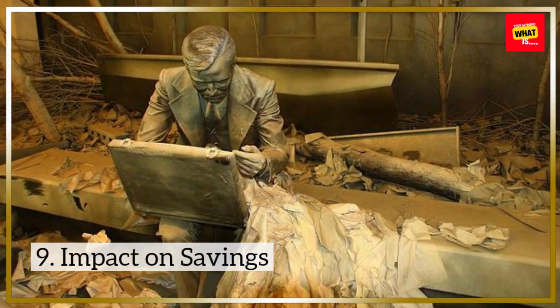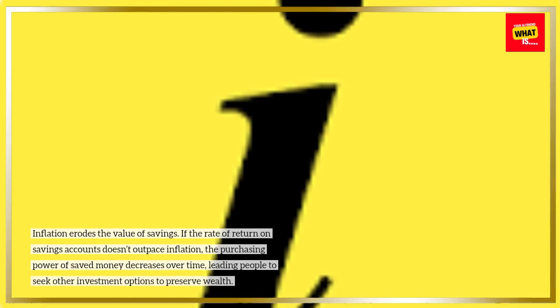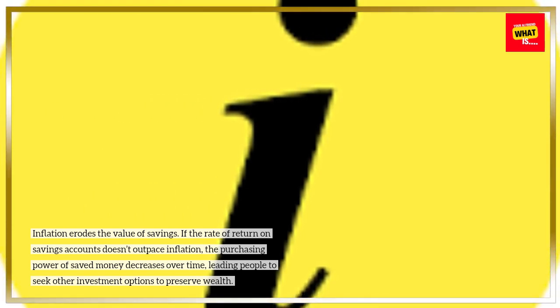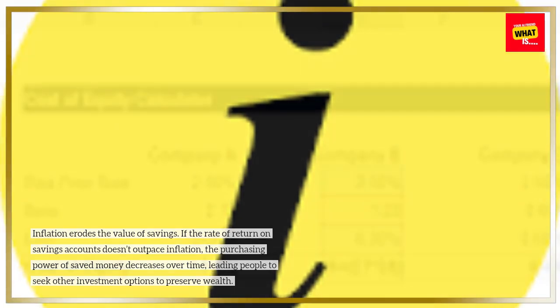9. Impact on savings. Inflation erodes the value of savings. If the rate of return on savings accounts doesn't outpace inflation, the purchasing power of saved money decreases over time, leading people to seek other investment options to preserve wealth.